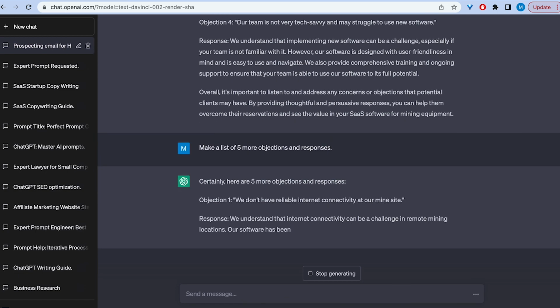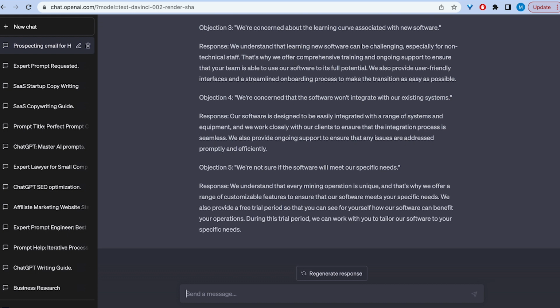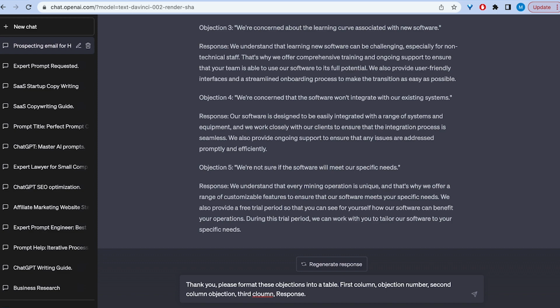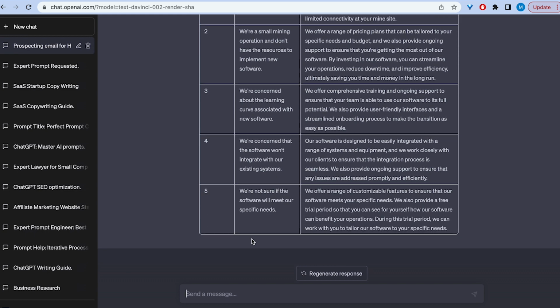So this is, you can always add to the previous question. You compound the questions to get more information. You can ask for additional information and you can ask it to format it too. So you could now ask, thank you, please format these objections into a table. And then you tell it how you want the format to be. First column, objection number. Third column, response. So now it uses good formatting that you can then copy and paste into an Excel spreadsheet and then send it to your coworkers or your sales team.